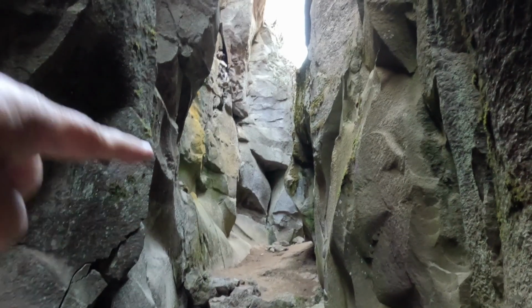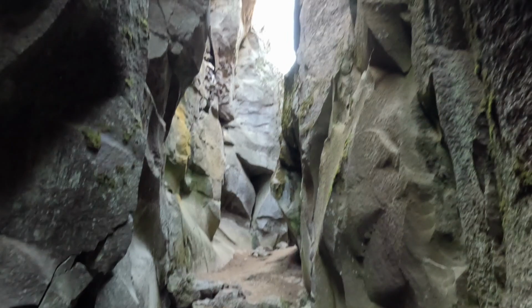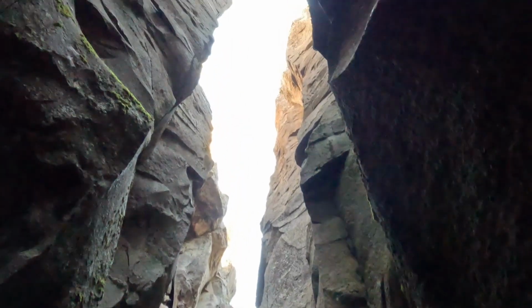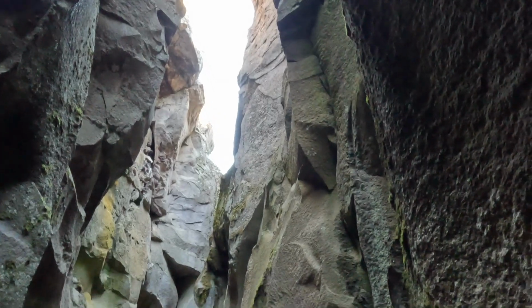So the trail goes on up around there. My balance isn't feeling the best, so I'm going to call it a day here. But this is really a cool place. I'm going to turn around and head back.